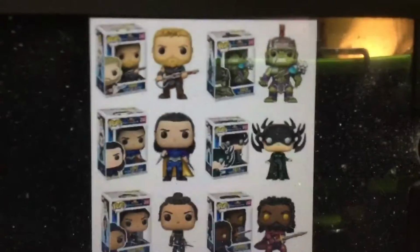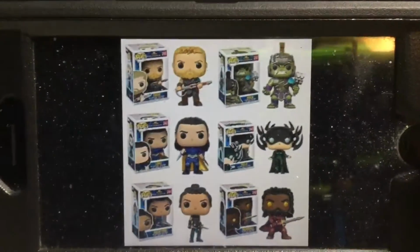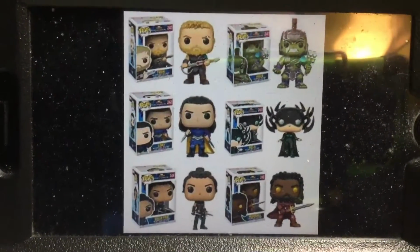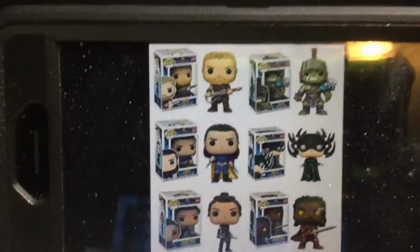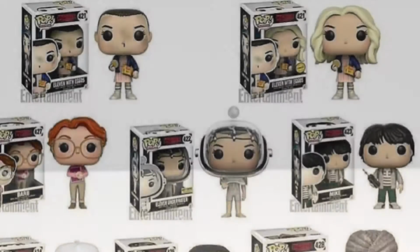But, the first one I'm going to show off is this Thor Ragnarok wave. The Pops set had a lot of good Pops. I love every single one of these. The Hulk is awesome. Loki is awesome. Hela is awesome. And Heimdall is awesome. Valkyrie's, she's my least favorite from the set. But I will be doing a set review of this set soon. Probably, I'm going to try to do it when the Blu-ray comes out. So, yeah, that is the first pop set of 2017.